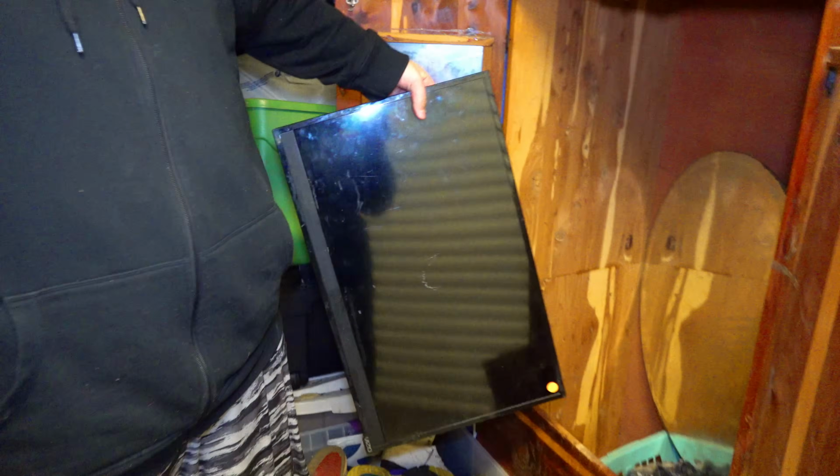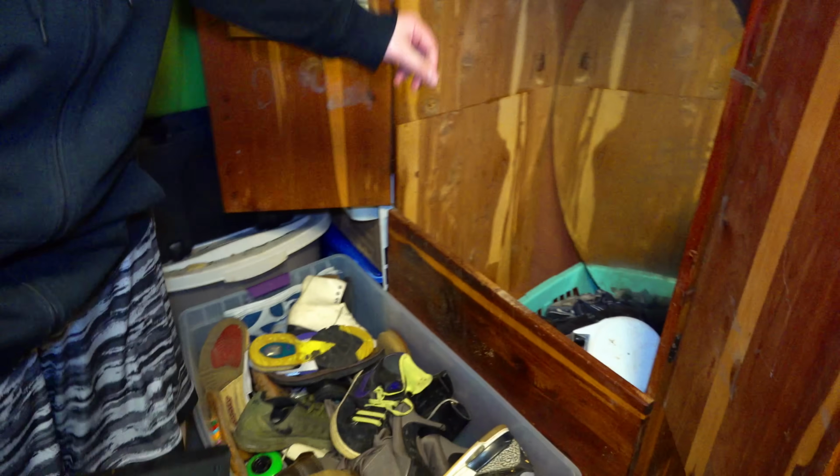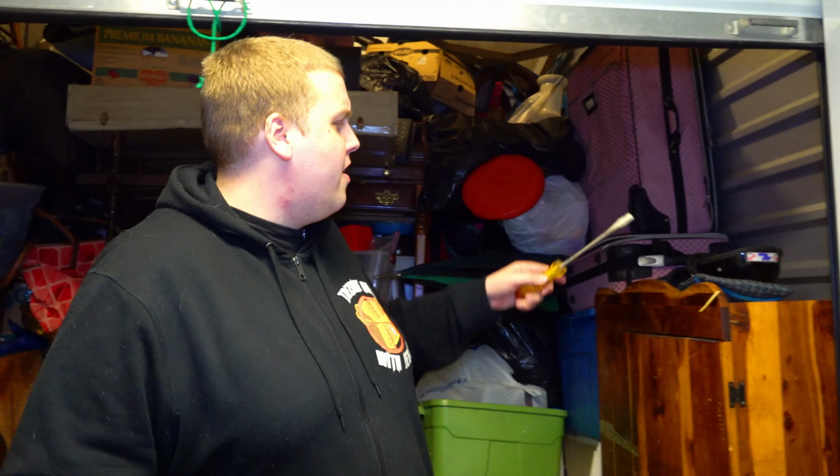Now we have two things on standby. Is this a TV? A random TV. Okay, we'll take it, I guess. And then you got a mirror, and you got a bunch of very dirty shoes. Now the mission is to find out how we open that box. So we had to go out to the truck, get some tools here because I'm very impatient.